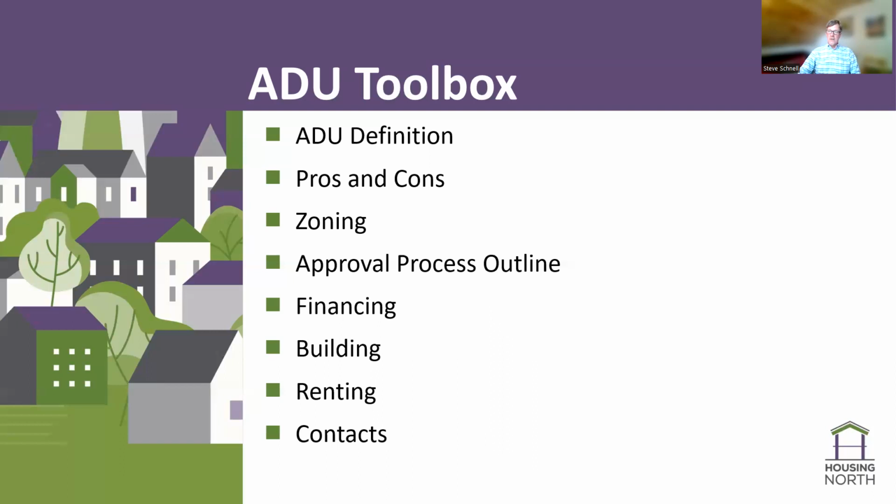What are the legal ramifications of doing this? How are you going to protect yourself? How are you going to be fair to your renters? How are you going to enforce your rental requirements? And then contacts to people who can provide some resources for somebody considering this.